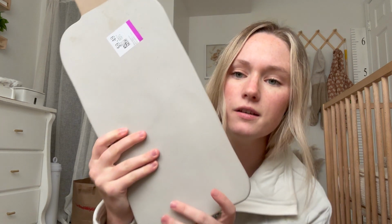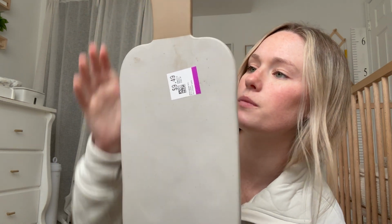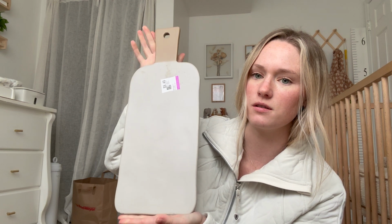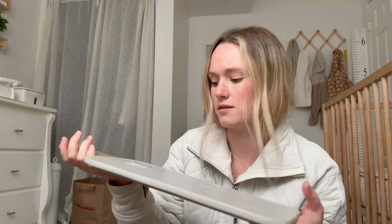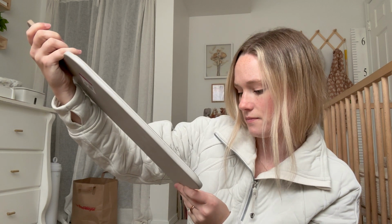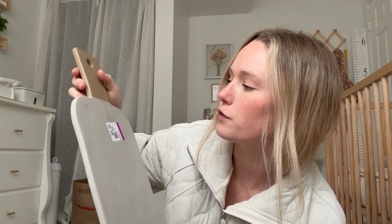I also got this, which I don't have any use for right now. But whenever me and JJ get our own home, I think it'd be really cute to display in the kitchen, leaned up against the wall, or just as a platter to set stuff on, obviously. It was $10 and it's Hearth and Hand, and it kind of matches the flour and sugar containers that I already have in storage.